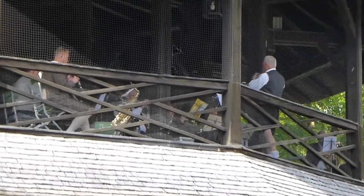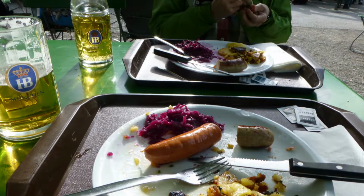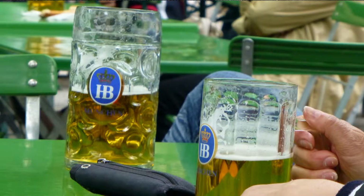Being a good time for dinner, we grabbed some bratwurst, along with some sweet cabbage and potatoes fried with onions, and of course some beer and hard apple cider.